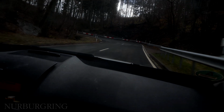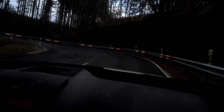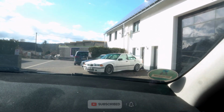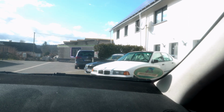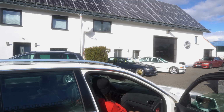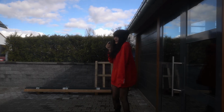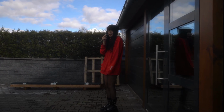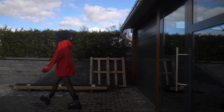Since BMW has only sold a few thousands of the 1M, I never really got to see one in real life, so this was gonna be my very first time to see the front end in real life as well. Do you have audio? Can you see if I have audio? Wait. Alright, this is the first time I see the car now with the front conversion in real life. Come on, let's go check it out.